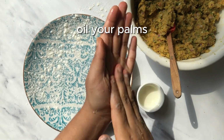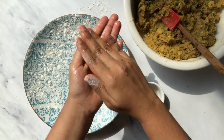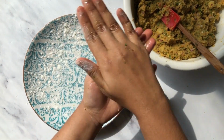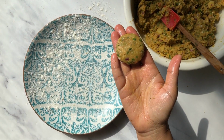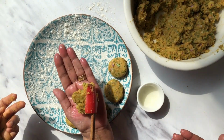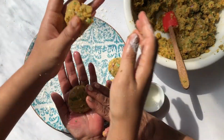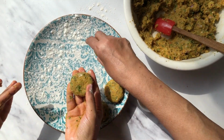We then get on to rolling. Now, I've oiled my palms and I've floured a plate a little bit. This helps ensure it does not stick to your hands when you're rolling it. You need 2 tablespoons worth of the mixture to make one tikki. This is completely up to you depending on how big or small you want to make it. I just eyeballed it. My mom came in and helped me roll the remaining mixture because I would have been there for hours.